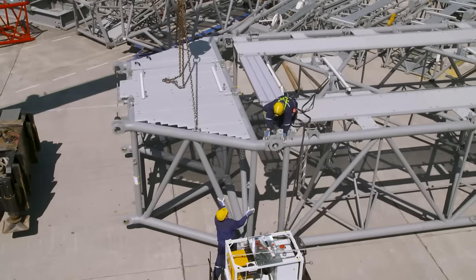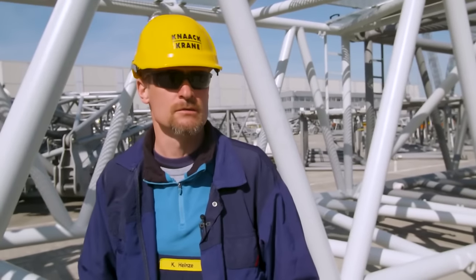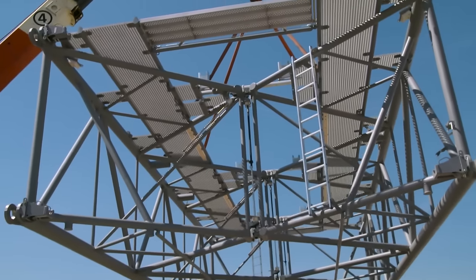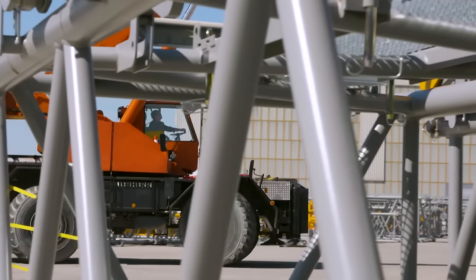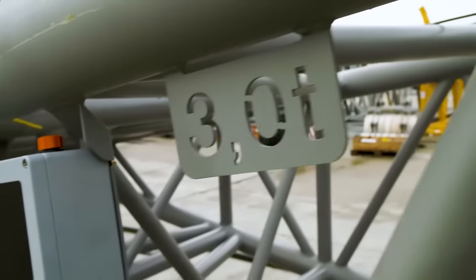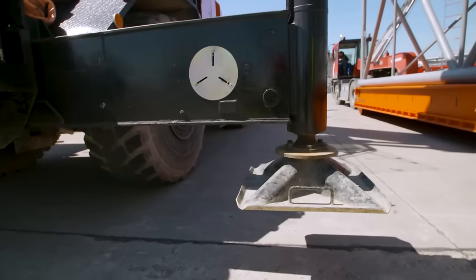It's like Lego, super big Lego. Lego is also lots of parts that are put together, and that's exactly the same here. Sounds simple, but it's also a challenge. After all, the men here are moving huge amounts of steel. The individual elements are brought by an auxiliary crane. They each weigh between 3 and 15 tons. To stop the auxiliary crane from tipping over while lifting, it stands on supports.